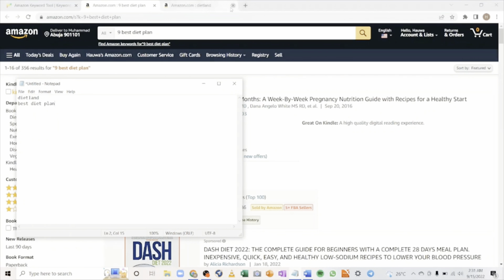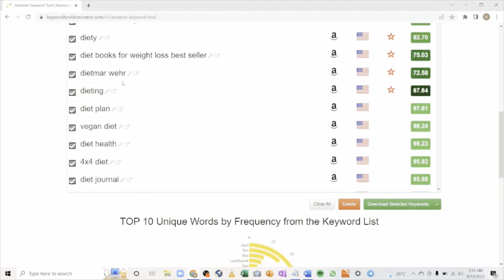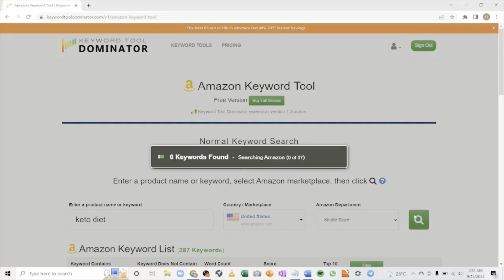Okay, so that is how to use the Amazon keyword tool Dominator to search for keywords on Amazon. Just like I told you guys, you can make your keyword search precise, or you can make it broad. Now remember, we just used diet and we got over 287 keywords. So let's assume I'm searching for keto diet now. Let's see the number of keywords that we'll get.